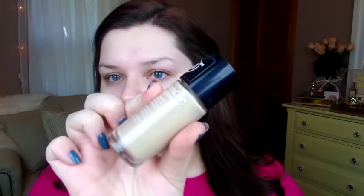Then I'm going to use the Revlon Color Stay Liquid Foundation for oily skin. This is my favorite foundation from the drugstore. It is an almost full coverage foundation, and it lasts a really long time, which is really important when covering up blemishes. I want my foundation to last as long as I want it to when I'm covering up things like that.